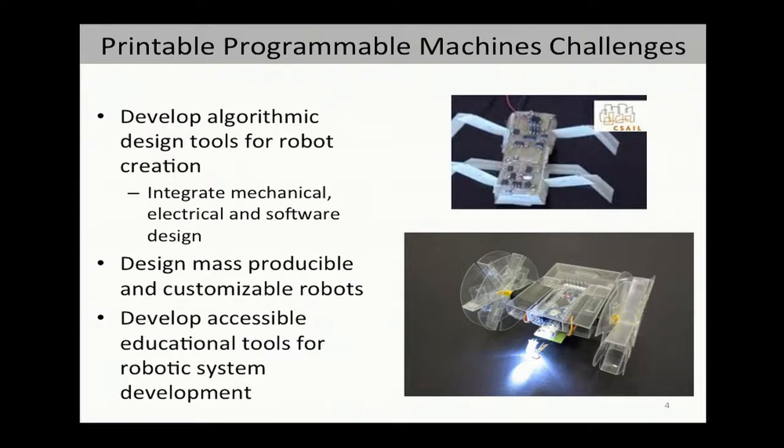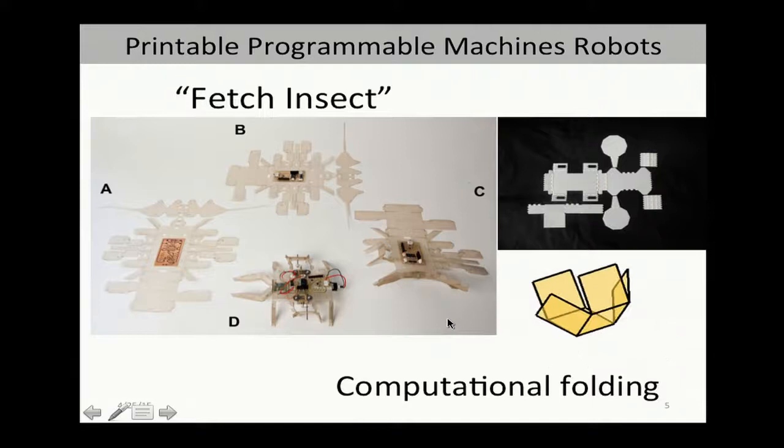So here's some examples of some of the robots we built. This is the fetch insect, which I think Rob Wood mentioned yesterday, as well as on the right, a similar robot, but it's built on a 3D printer with folds integrated into it. And also, we are working on computational folding, and Eric Demaine, who is collaborating with us, will hopefully talk a lot more about that shortly.